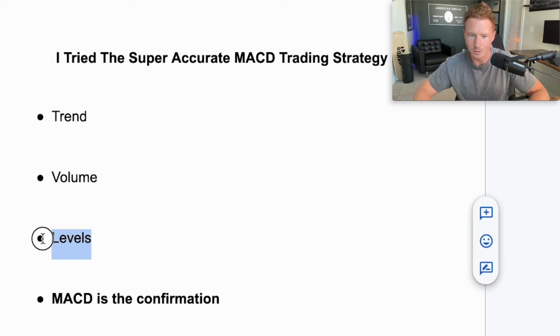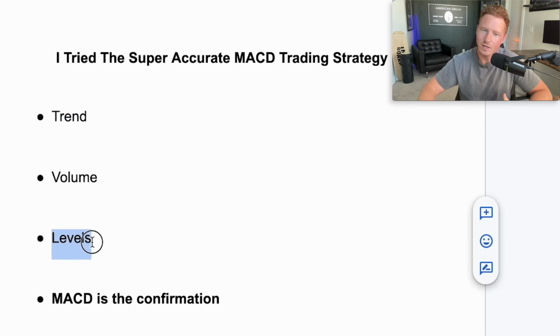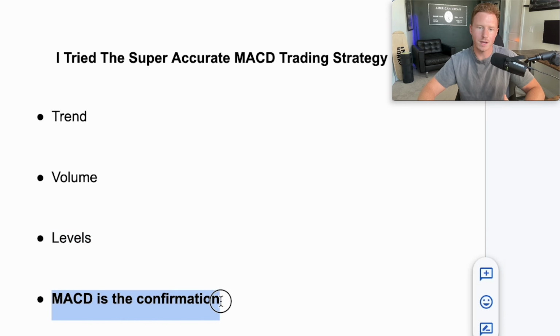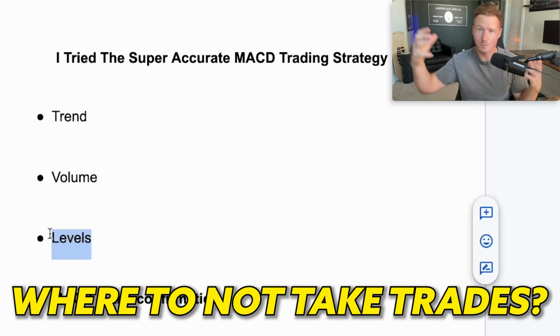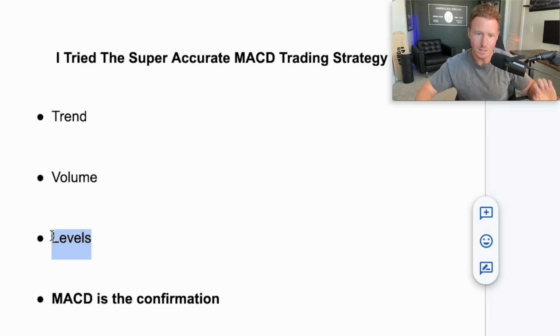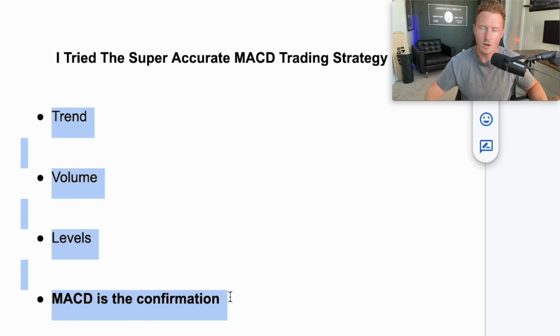Now, the next thing is levels. If we're trending up, but all of a sudden we're getting into a supply zone or a big resistance area, then you want to understand that maybe I shouldn't take a long here, even if the MACD is giving a buy signal, because we're at a key resistance level. So the levels are just trying to tell you where to hold your trade or where to potentially not take trades. And that's why if you use these 3 things, it's automatically going to give you a way higher probability of winning your trades using the MACD buy and sell signal.